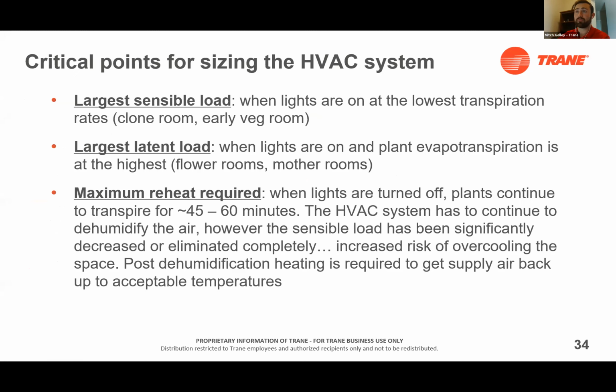The critical points for sizing these HVAC systems: you've got to, one, take into account your largest sensible load. So that's when every single light is on in the room and your lowest transpiration rates. Again, our transpiration rates are going to give us a cooling effect that we can take credit for. So if we have a room with low transpiration, we need to understand that the largest sensible load is what we need to handle entirely with the HVAC system.